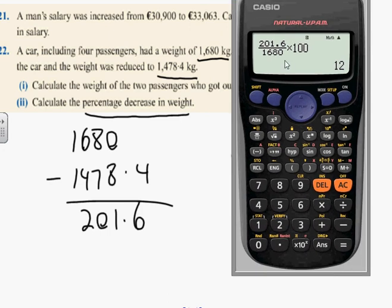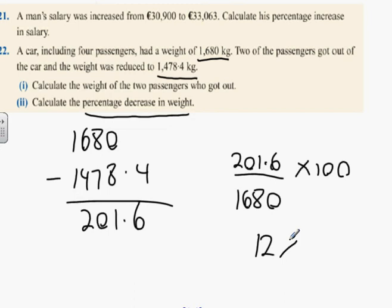Did you put 1680 on the bottom? Alright, so either way, I'm going for 12%. 12% decrease. Are you happy with that? Moving on.